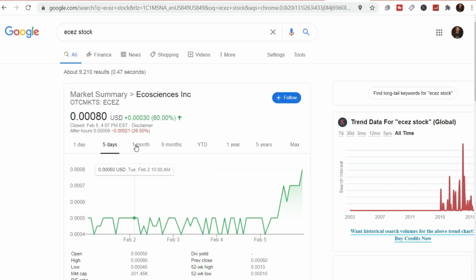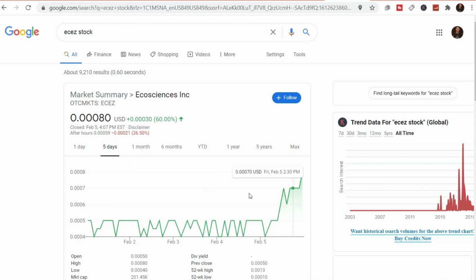Now, if we do go over to their stock charts, we can see that again, they did have a fantastic last 5 days. Over the last 5 days, it honestly wasn't moving too much, but from market open on Friday to the very top of Friday, we do see them grow over 100% in a day. So this could very well be one of those ones that just bursts onto the scene and starts moving up.